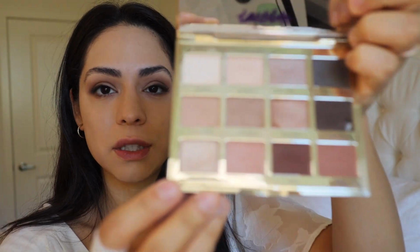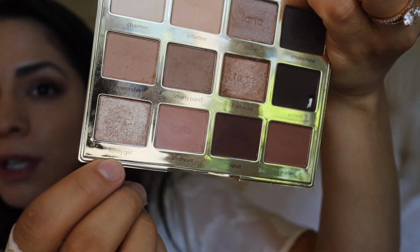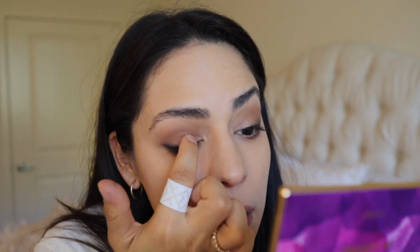Then I'm going in with the, it's called Funny Girl. It's like a really pretty golden shimmery color. So pretty, isn't it, this one? So I'm going in with that one, just with my finger. And I'm just gonna press on the lid, because I really like that wet look.